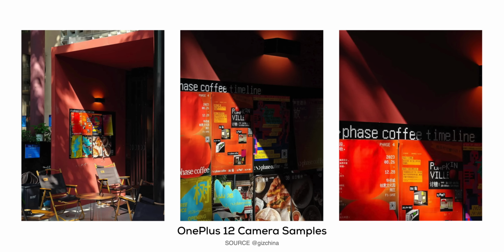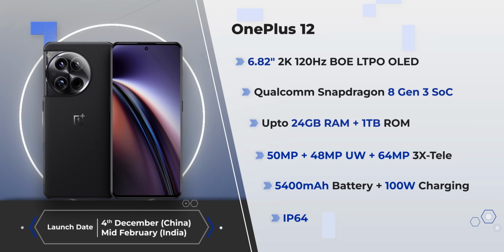But why I'm excited about the OnePlus 12 is for the camera setup. The camera setup apparently will have OPPO's Find series tuning along with Hasselblad tuning. So this time around, the camera performance, I'm really keeping my fingers crossed. It should be really good. And the initial pictures that OnePlus has shared look really good as well. The leaks and rumors are saying that it'll have a 50MP primary camera, 48MP ultrawide, and a 64MP 3x telephoto camera.